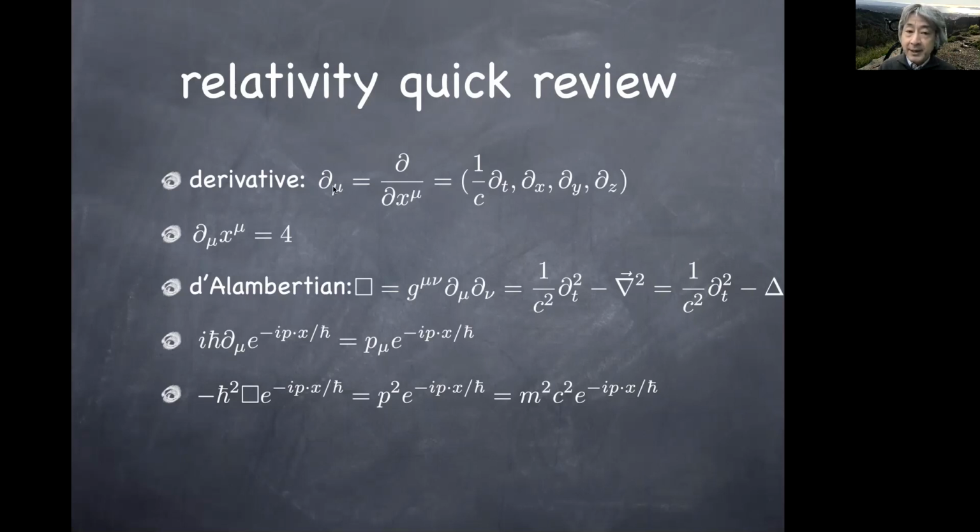The derivative operator is a covariant vector because mu is downstairs. That's why when you act the derivative on the plane wave factor, you pull out P with the lower index mu. That's why you have opposite signs for the time component for the energy and the spatial component for the momentum when you express it using the derivative operator, which you already know from quantum mechanics.